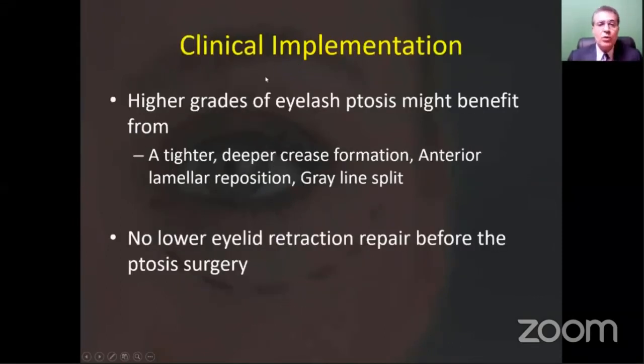How could those be implemented into our practice? Whenever we see a patient with ptosis and higher or more severe grades of eyelash ptosis, we might consider, beyond the levator resection, going for either tighter and deeper crease formation, anterior lamellar reposition, or gray line split to decrease the severity and frequency of remaining eyelash ptosis postoperatively.